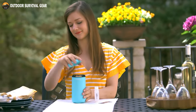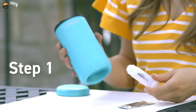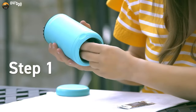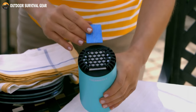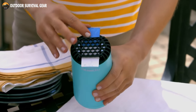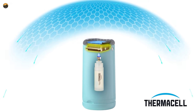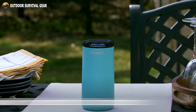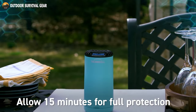In addition, it is powered by a safe and compact fuel cartridge that provides 12 hours of mosquito repellent. So, there will be no hassle of cords. Additionally, this repeller comes with unscented repellent mats that last up to 4 hours each and change color when it's time to replace them. It is easy to use and provides maximum protection in just 15 minutes, so you can take it with you wherever you go.